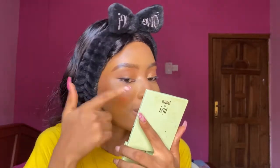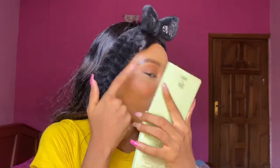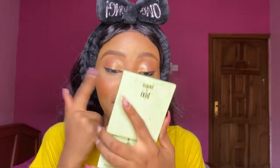This is not actually blush, this is eyeshadow, but you know me, I don't always follow the rules. I look at colors, and colors is what I use on my face. I don't care if they said it's blush or it's eyeshadow. As far as it's the color I want, I'm gonna use it regardless. How am I gonna blend this blush? I have no idea, but I'm still gonna go with the flow, right?